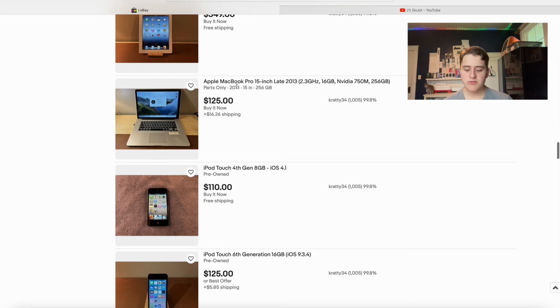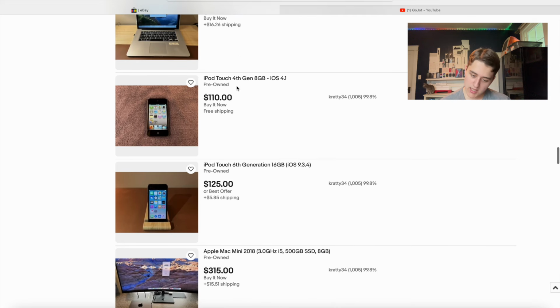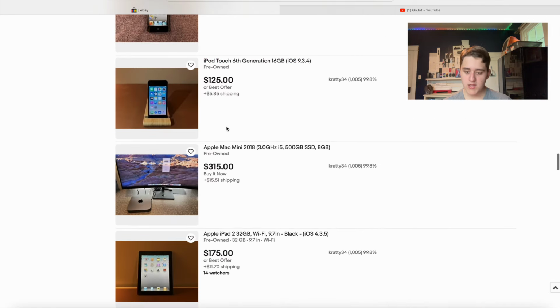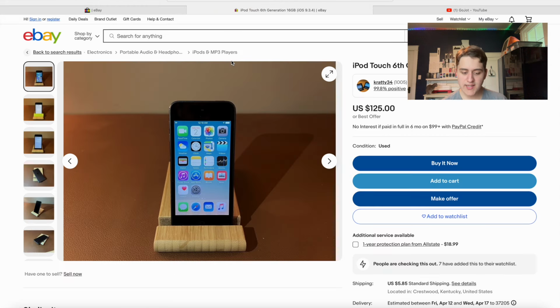2013 Mac Pro, reasonably priced. iPod Touch 4th generation, 8 GB iOS 4.1, not worth $110. Worth at most maybe $50. iPod 6th generation, iOS 9, especially because this is a later version of iOS 9. This is at most worth $50, $60, $70, not $125 or $130, excuse me, because of shipping.